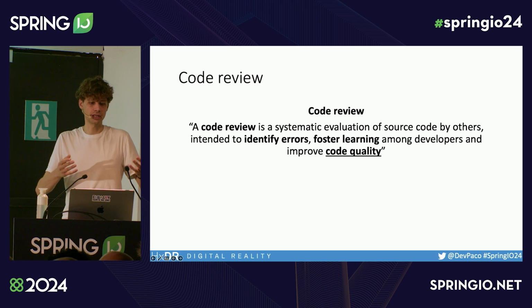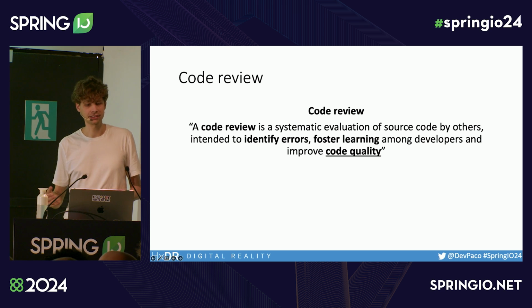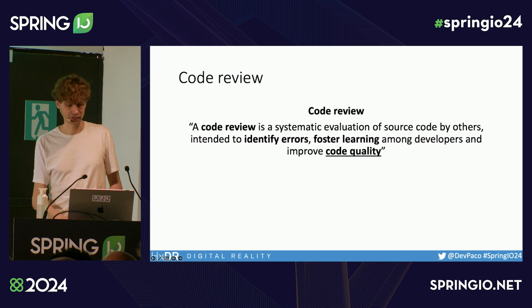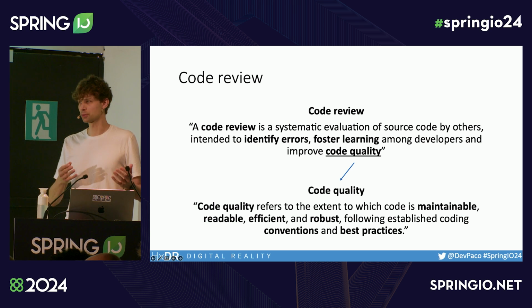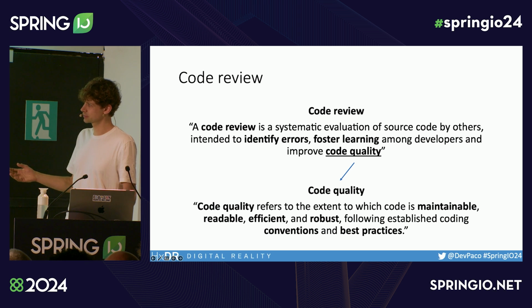It's about learning and coaching new employees or learning from each other, being aware of what is happening in the code base. And it's also about improving code quality. And I thought, hey, that deserves its own definition, because code quality is always a vague thing. It's still vague, but it's more about making code more readable, efficient, in line with standards, conventions, and best practices.